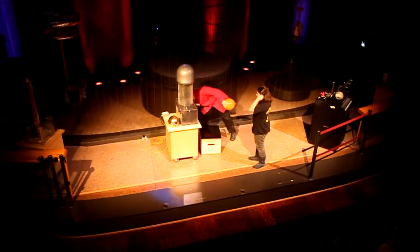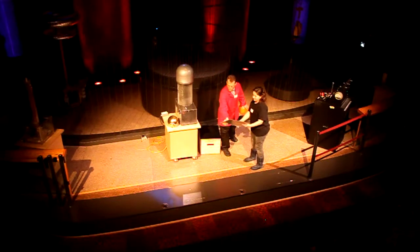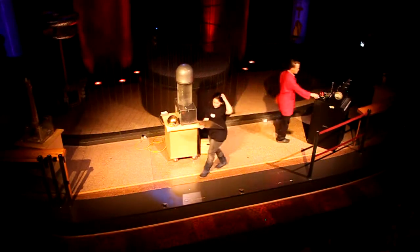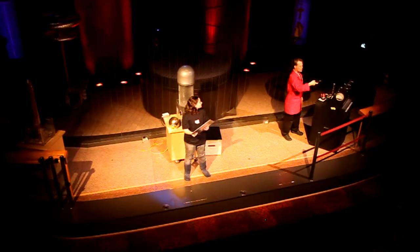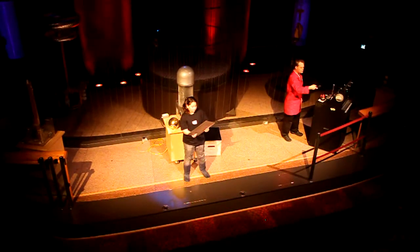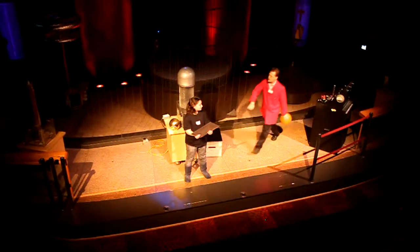So I'm going to have you hold this mirror so you can see the results of our experiment. And I want you to stand right in front where everyone can see it. And zoom in just a little bit. And Della, may I rub this balloon against your hair? Would that be okay? All right.